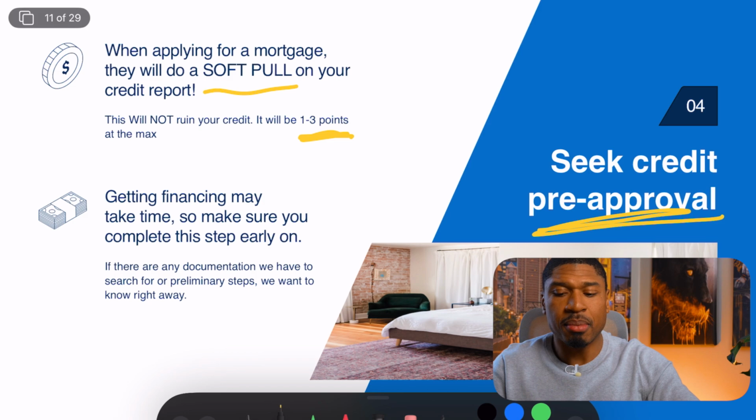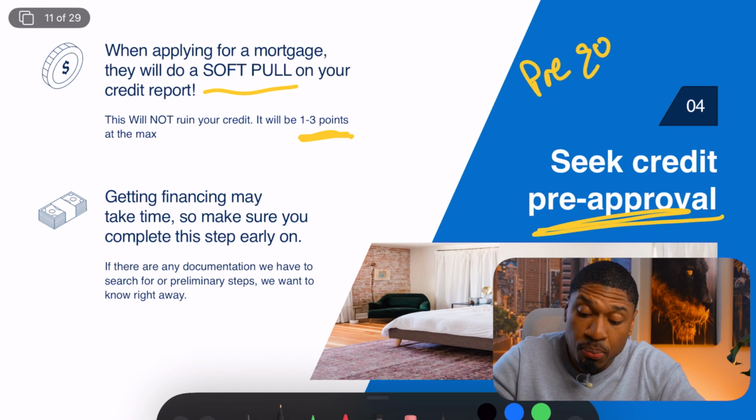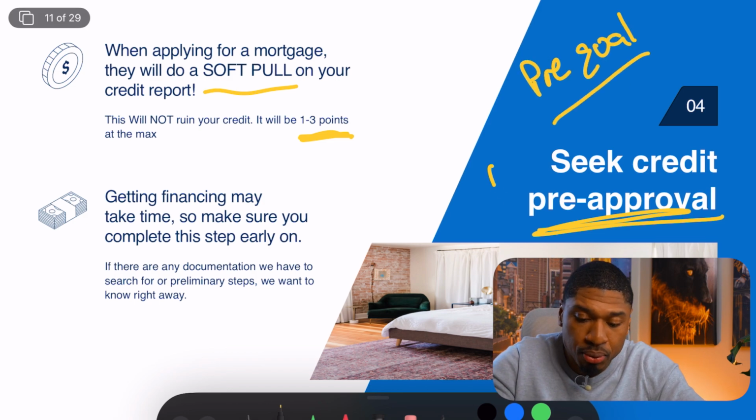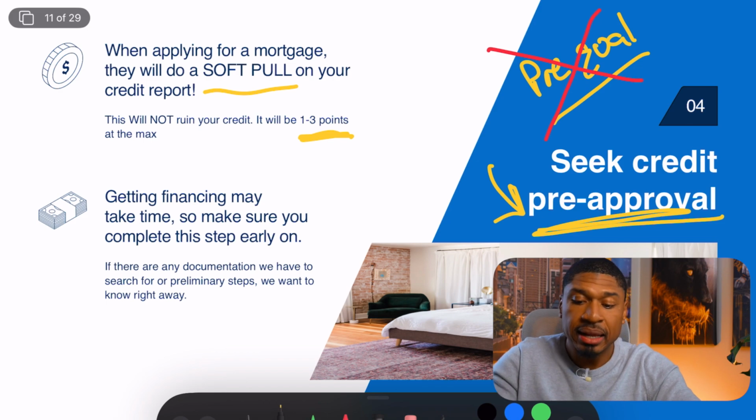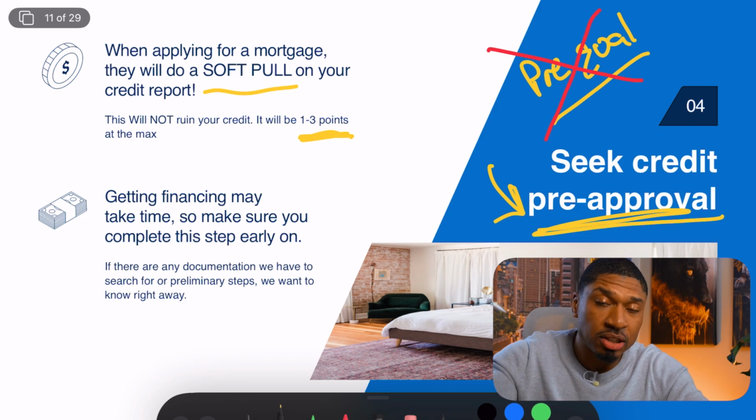Still stay away from Bank of America. But this is how you get a true pre-approval and not just a pre-qualification. You want a true pre-approval. This is what you want to go with. The pre-qual is not what you want to go with, okay? So make sure you are thinking about that. It's a soft pull.